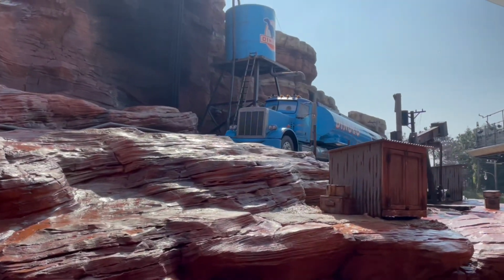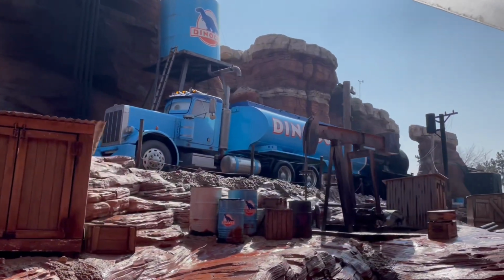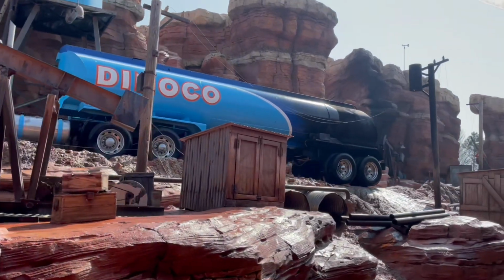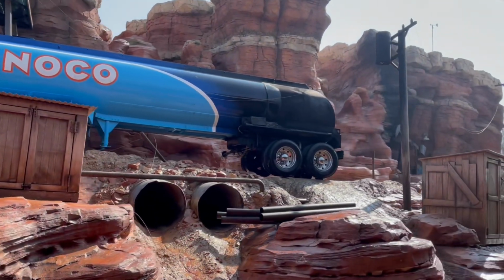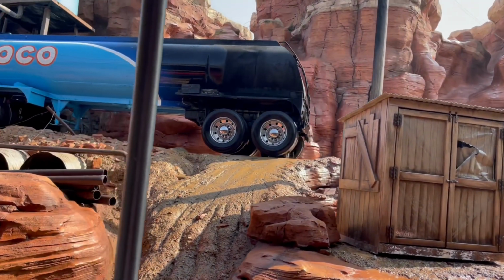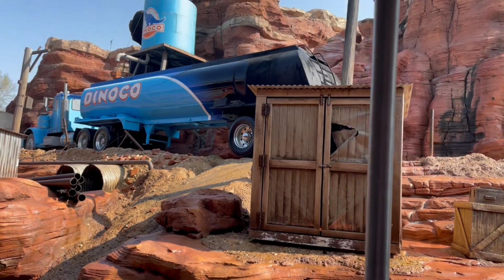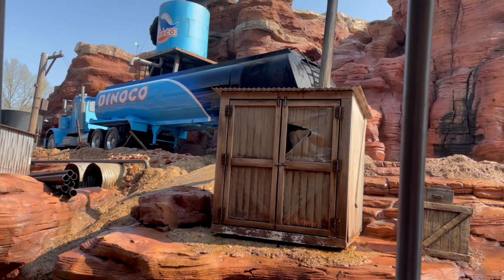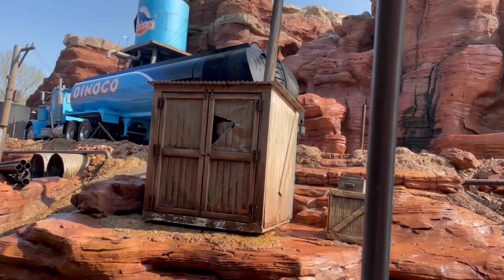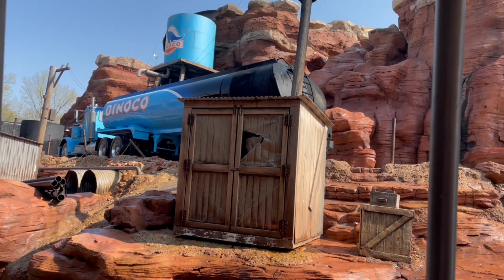All right, everybody. We're making a short stop here in the canyon. Please remain seated and keep your hands and arms inside the tram. Thanks. Wow, this canyon is so beautiful and calm.